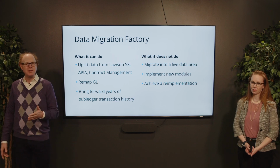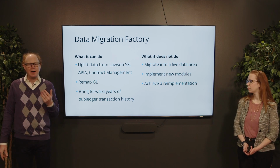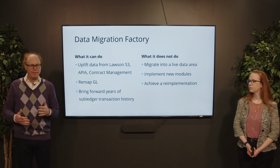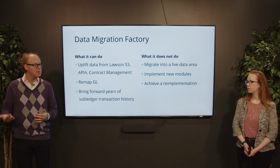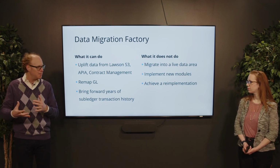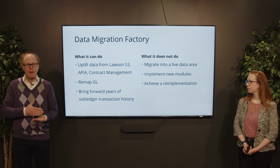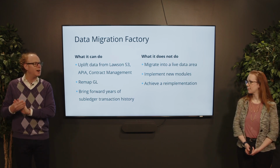There are some limitations that you should know about. First and foremost, it's not designed to migrate data into a live data area. And what that means is, for example, if you're already live with some portion of Infor CloudSuite and you're trying to complete your migration, maybe you're in a hybrid state, you won't be able to use DMF to, say, complete a payroll implementation if you're already live on Infor HR in the cloud.